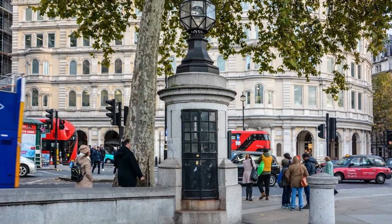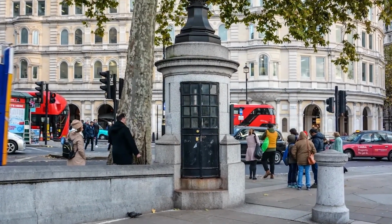At the end of World War I, a temporary police box outside of the Trafalgar Square station needed to be renovated, and instead, it was decided to build a less obvious, more subtle station.